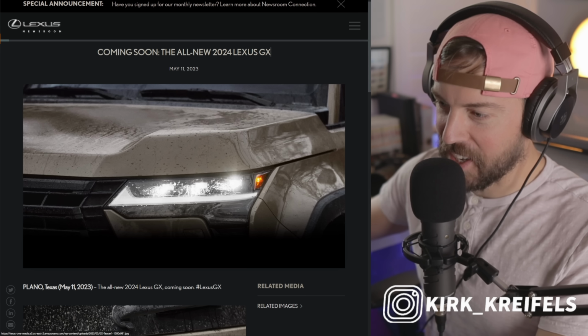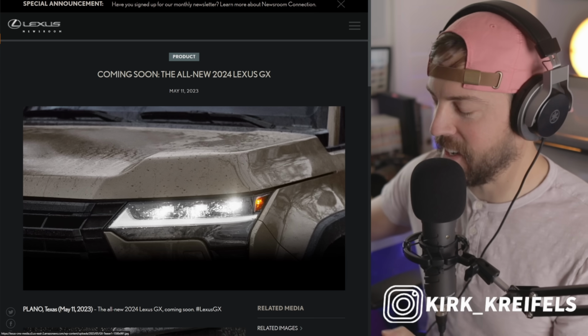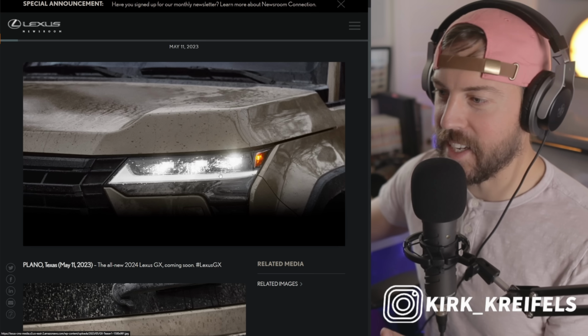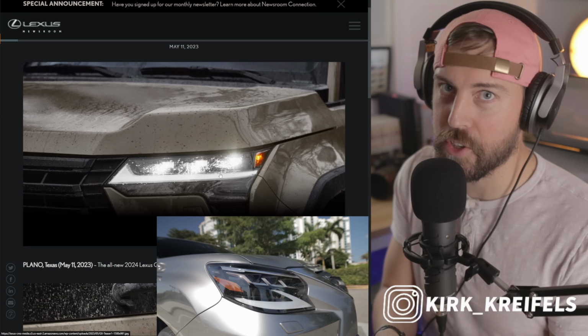We got two images here, so let's break down both of them. I'm seeing this for the first time, and I was not expecting this at all. Lexus didn't notify journalists that I'm aware of beforehand. So we have triple beam LED headlights. Not a surprise. We know the current GX has trippies. Most Lexuses do have the trippies.